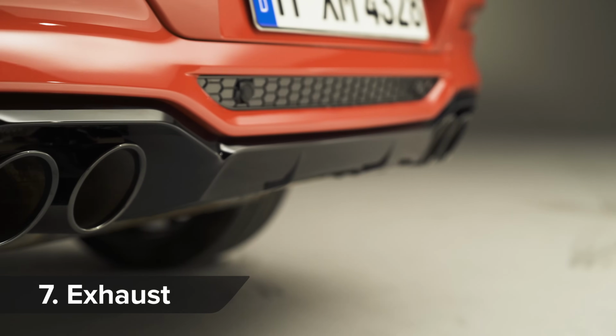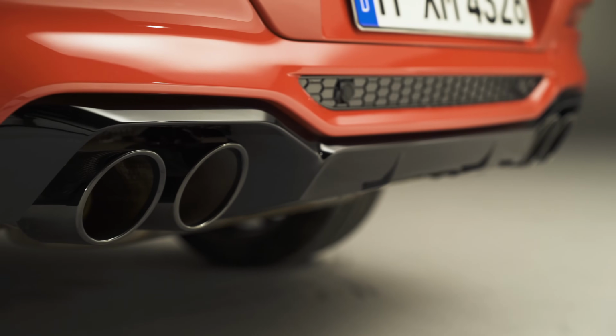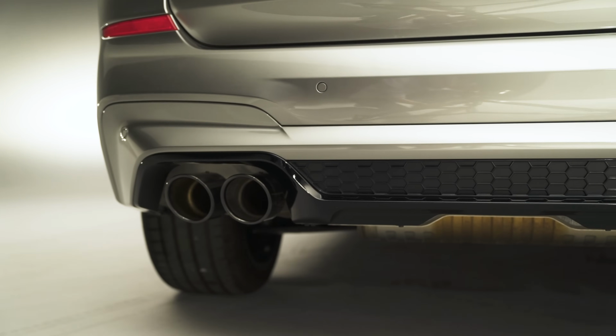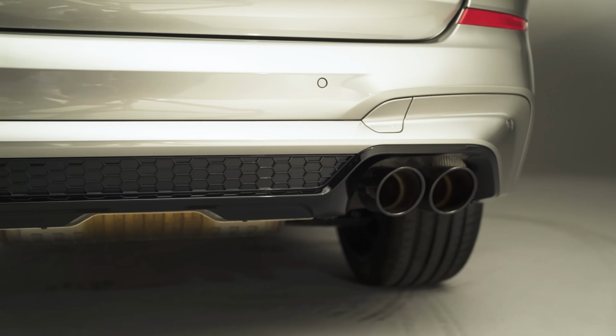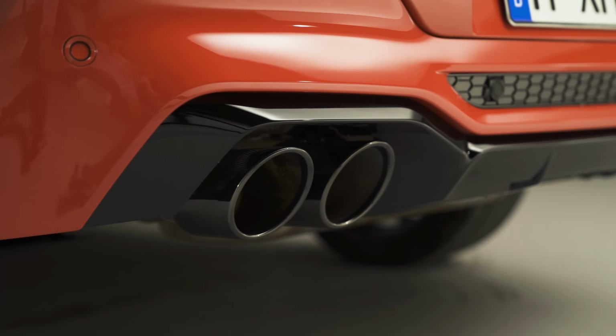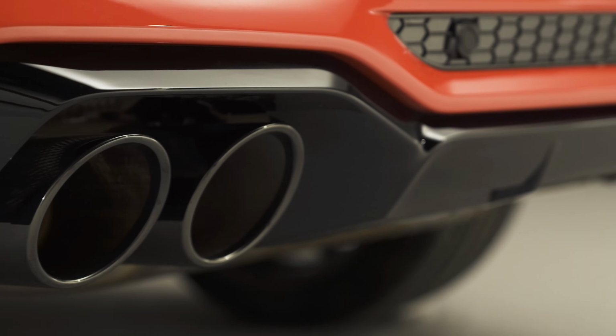If you don't want to wake your neighbours every morning, don't worry. The BMW X3 and X4M can start in quiet mode. The rest of the time though, you'll want it loud. And these SUVs will oblige. As you go through Sport and Sport Plus settings, the noise increases from their exhaust systems like an approaching thunderstorm.